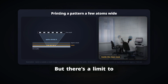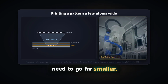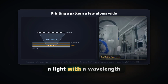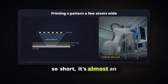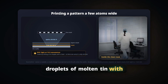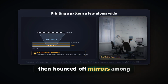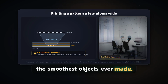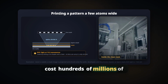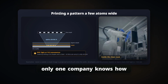But there's a limit to how small ordinary light can print, and the most advanced chips need to go far smaller. So the leading machines use extreme-ultraviolet, a light with a wavelength so short it's almost an X-ray, generated by blasting droplets of molten tin with a laser tens of thousands of times a second, then bounced off mirrors among the smoothest objects ever made. These machines are the size of a bus, cost hundreds of millions of dollars each, and in the entire world only one company knows how to build them.